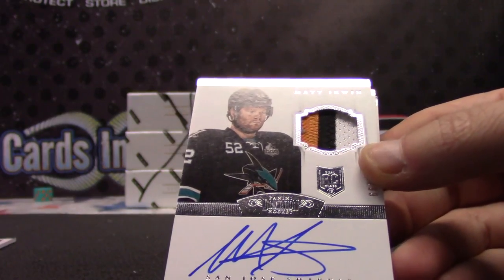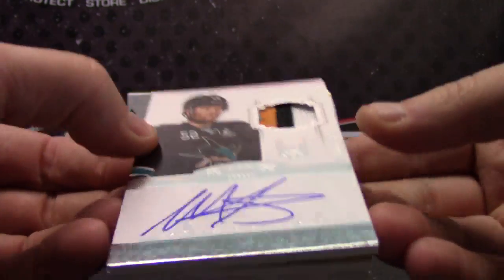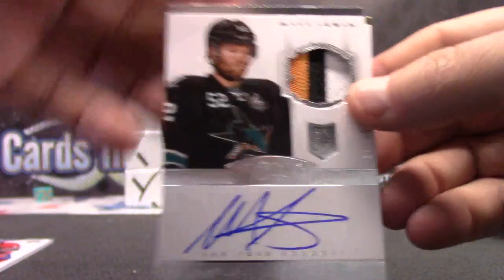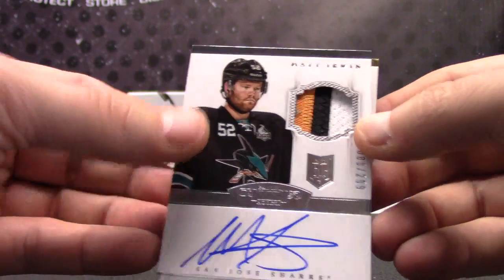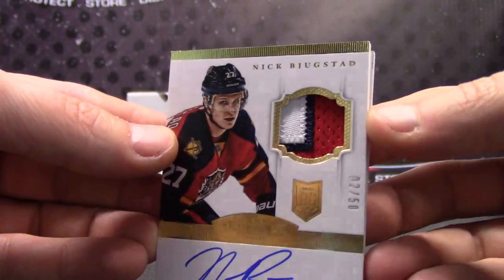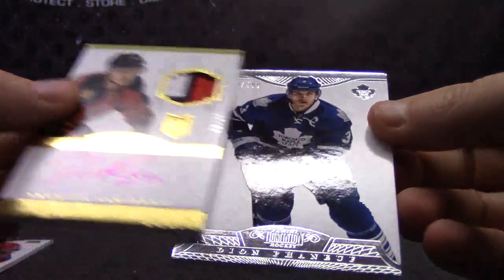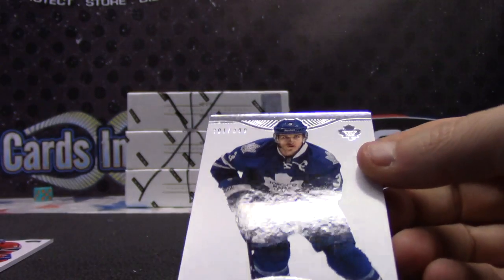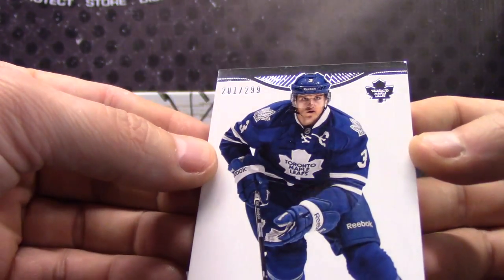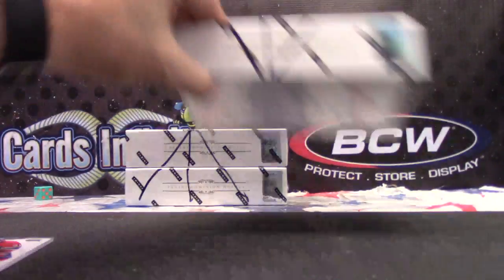Right, 9, 125. Okay, here. That one is 68/299 patch autograph. That goes to Sean. Nick Bjugstad, 2/50. The gold version goes to David. And Austin Matthews, 201. I meant Dion Phaneuf. Round 2.